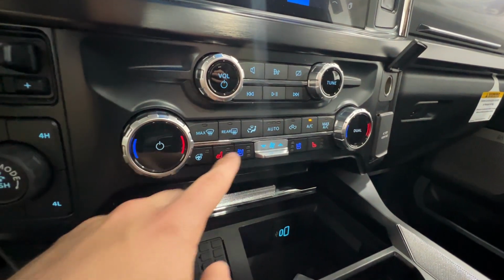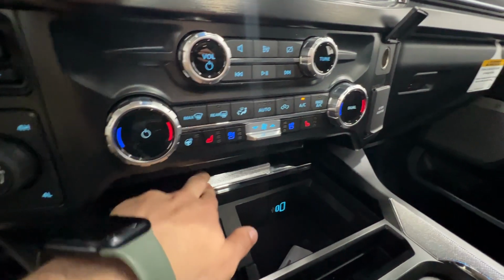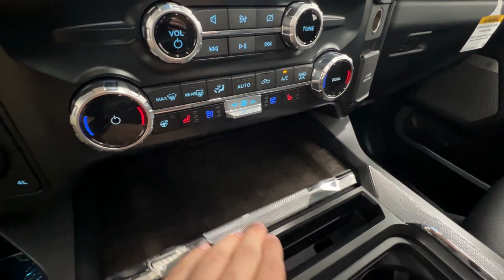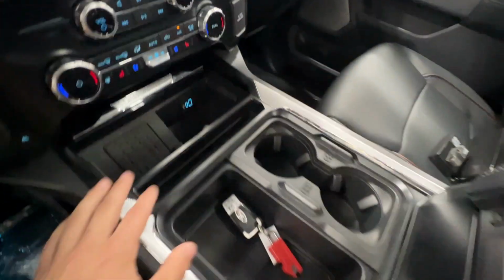Climate control in the middle. You have heated and cooled seats. You've got your heated steering wheel. Again, this is a loaded truck. Nice little storage cubby right here. Some wood trim. We have a wireless charging pad. Some USB connectors so we can keep everything charged up.